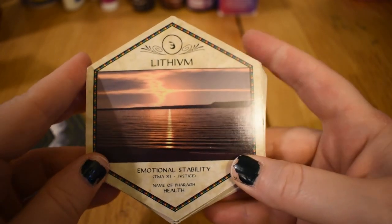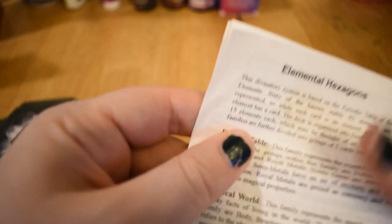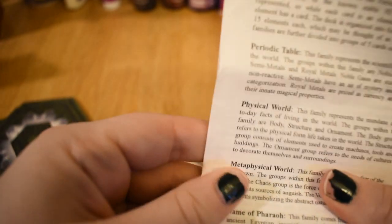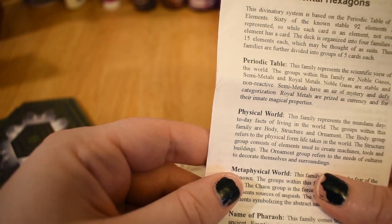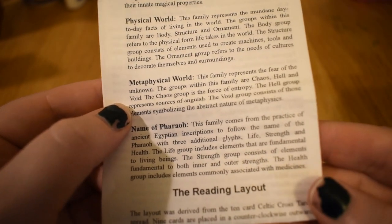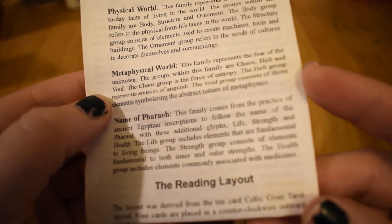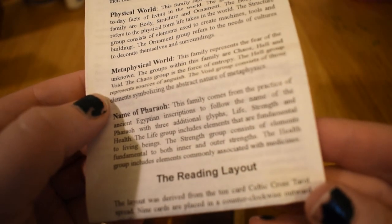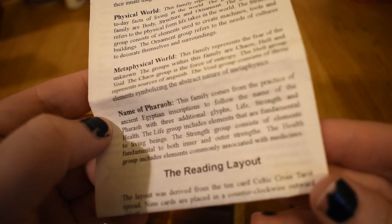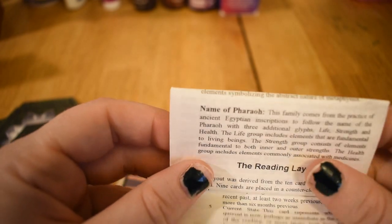So we're in the name of the pharaoh, and I don't remember what that means, because it's not intuitive. So name of the pharaoh. Practice of ancient Egyptian inscriptions to follow the name of the pharaoh with 3 additional glyphs: life, strength, and health. The life group, okay. So this is sort of like blessings on your name.